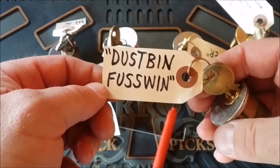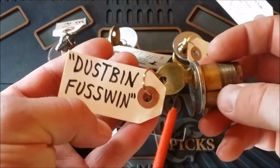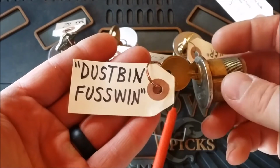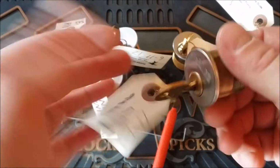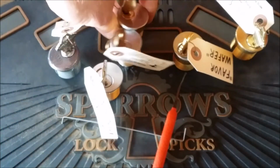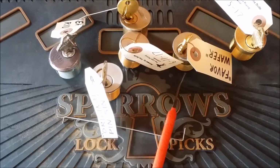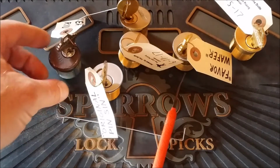But anyway, this one's called the Dustbin Fusswin, and I like the names. He gives all of his locks funny names. This is called the Dustbin Fusswin, and I can almost bet there's some screws in there. I don't know why, but the dustbin makes me think of cleaning up the dustbin off your bench there. Maybe have some screws left out or something like that.